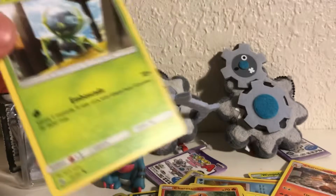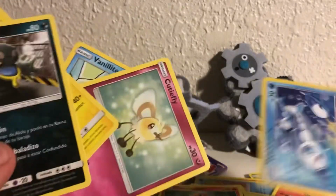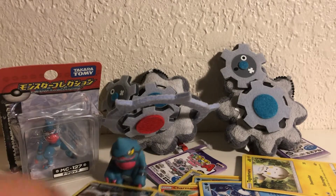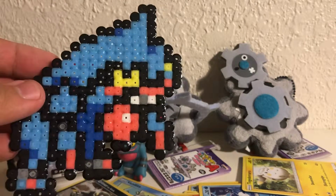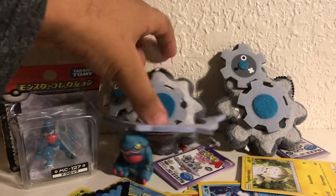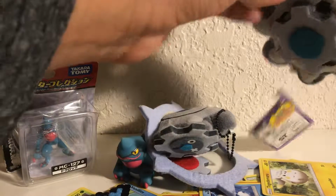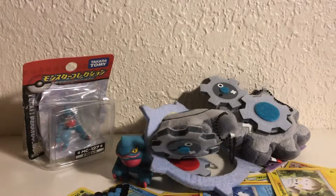I guess it's cool. I'm just gonna show you the rest. So here's everything really. Nothing too big, but yeah. And did I show you this? A melted bead Toxicroak. That's nice. Not that much, but this is something I've been wanting for a while. And then this is just something I got aside from this. And then this guy, this is a new thing. Okay.